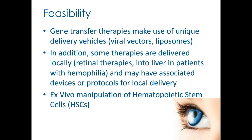So as far as the different vehicles that are being used, there's myriad to choose from. In addition, there are some that are delivered systemically versus locally. Obviously, it's a little bit easier if you have a local application, say in a tumor or in an ocular environment, and that simplifies it. However, there are cell therapies that are being administered systemically, so that's a viable path.